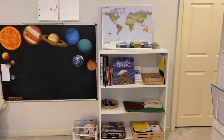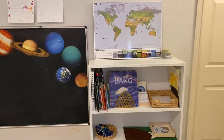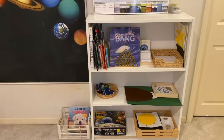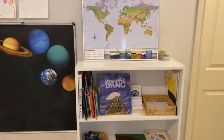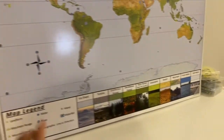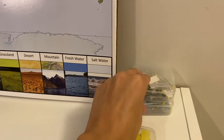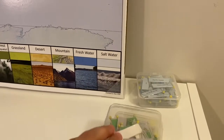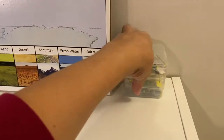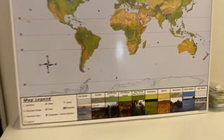This is our first shelf, and it's our Great Lessons shelf and sort of cultural history stuff. Our first great lesson right now is the first great lesson on the creation of the universe. So we have some materials that support that, and then just generally stuff for the world. This is our pin it map. There are little pins here that they can label different geographical features of the earth, different parts of the map, different waterways. They're there for Henry to be able to grab, and then they just poke into the little spots on the map, which is very cool.